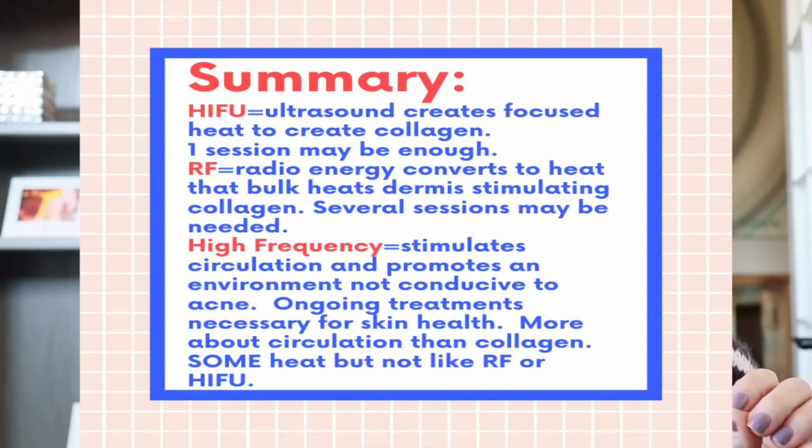But RF can also be combined with needling, where needles are penetrated usually around 3 or 4 millimeters now with the new Morpheus device, but 3 millimeters are standard with radio frequency to drive that energy in to bulk heat the dermis and create collagen. And then another way that RF is used is by actually going in with a probe and bulk heating the dermis from under the skin. So that's an in-office procedure, but that is what RF is doing. It is bulk heating that dermis to, through a series of events in the skin, cause collagen induction, tightening of the skin.